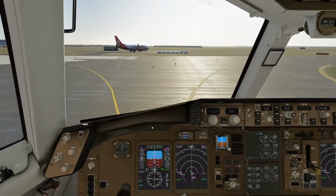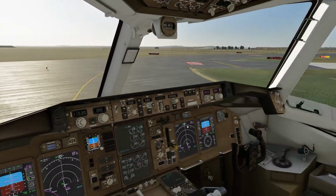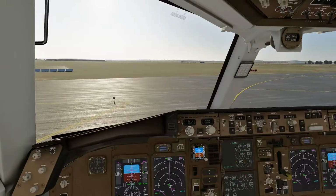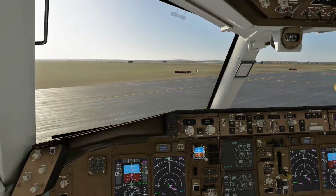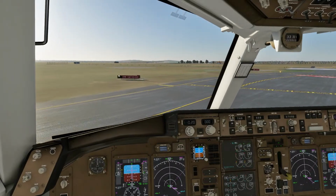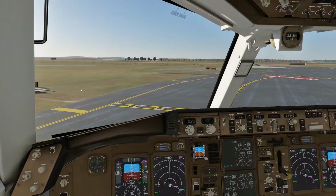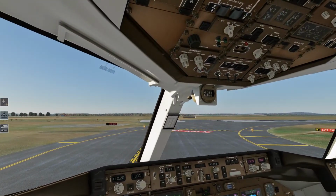All right, here we are. Let's make the turn. And there is 09R. I love the fact that you get the signage in X-Plane with all default airports. That's really a very welcoming change in X-Plane 12. All right, hold short, runway 09R.